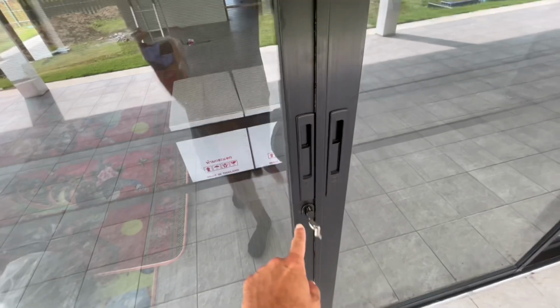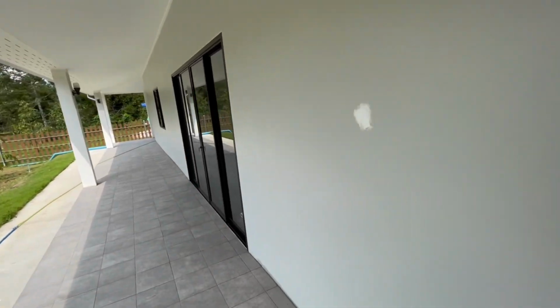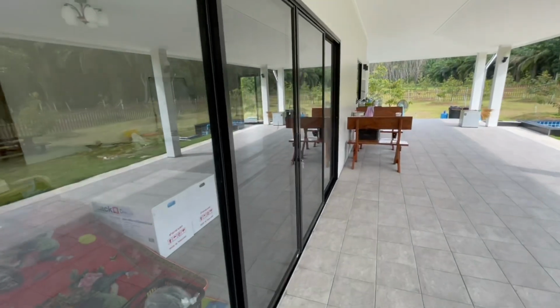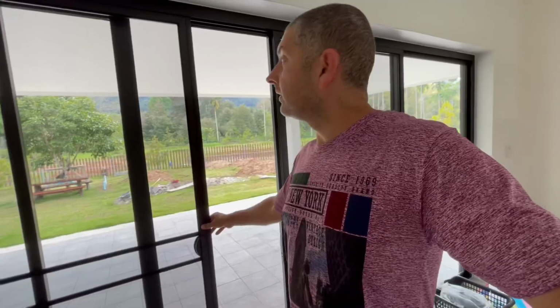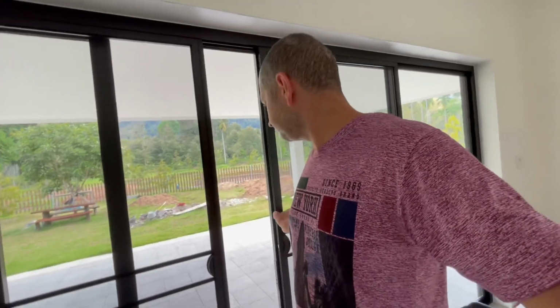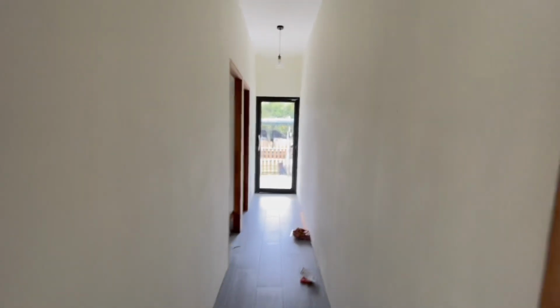One thing that's a bit annoying is the keys for the doors. We've got, I think, 4 different doors, and they've got all different keys. I should have requested that they have all the same key, but I didn't. And the mosquito screens are all in. They seem okay. So all the doors and windows have mosquito screens except for the back door. Except for that door there. Not sure what we'll put here, maybe a blind or something.